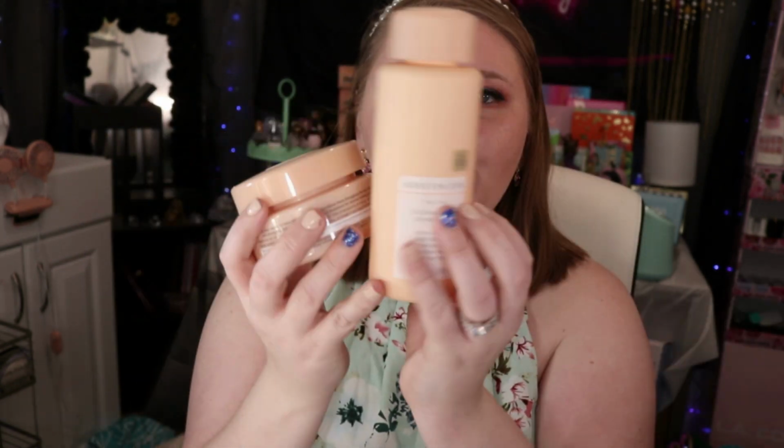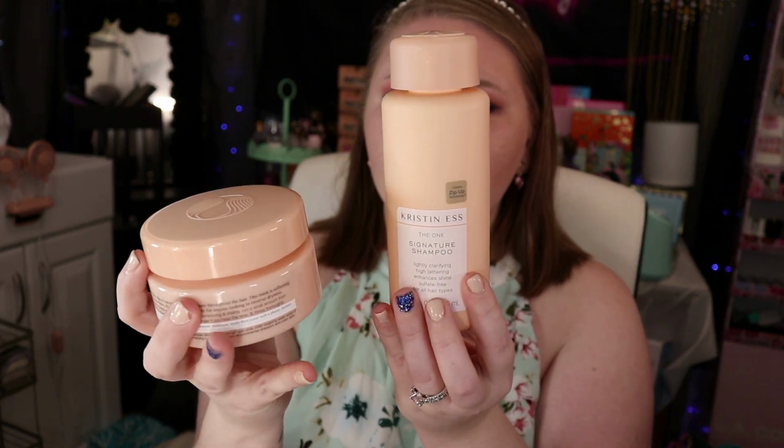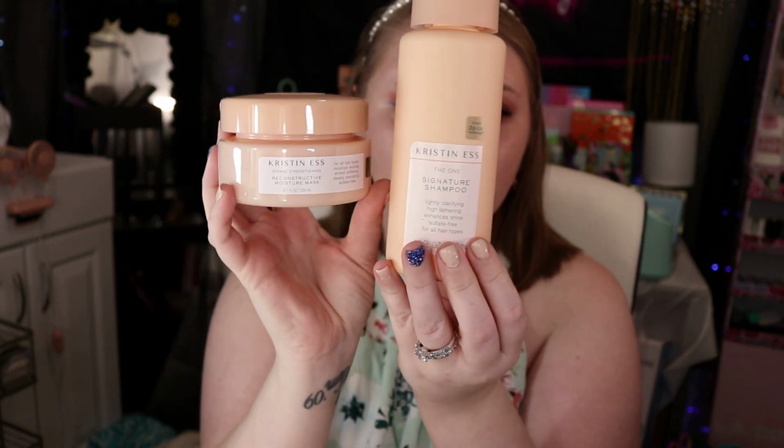Okay, I have two products here by the Kristen S line. Let's start off with the shampoo. This is the One Signature Shampoo. This is a big yes for me. I absolutely loved this shampoo. I only used it once a week and it is a lightly clarifying shampoo. And let me tell you, it left my hair feeling so clean, so healthy, so light. I will definitely be repurchasing this.